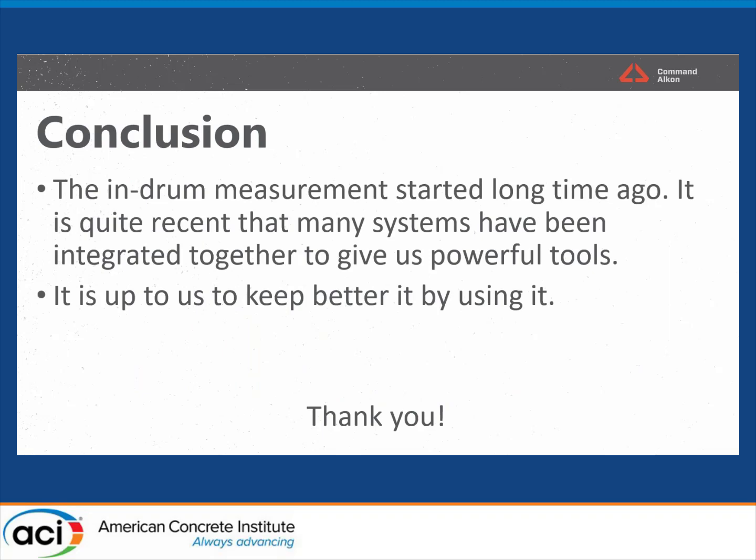So the conclusion: there's no real conclusion because this is an ongoing development. It's quite recent, and lots of people are working on it, and there will be, I'm sure, a lot more to tell you in the future. But this in-drum assessment started a long time ago. That's the conclusion I want you to retain, that it's not new. We're working on it, and we don't know where it's going to go. But it's quite recently that many systems have been integrated together, especially with the batching.